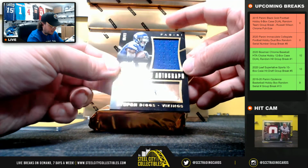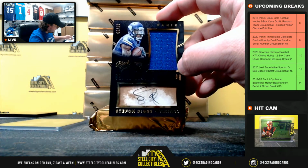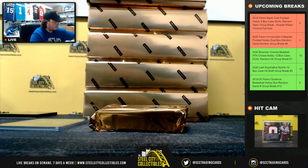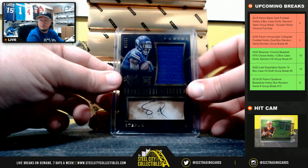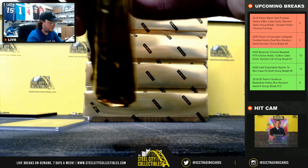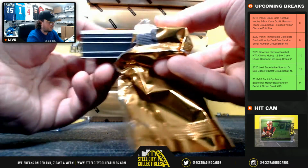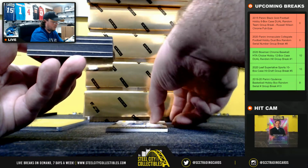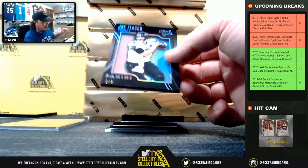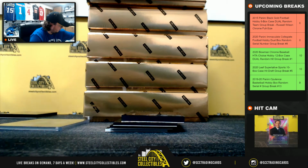Rookie autographed jersey grand debut, Stefon Diggs, Minnesota Vikings, number 13 of 99. Minnesota goes to Tim. Nice hit there in the first box. There's an Immaculate Ink card in here. Didn't know they put those in there. Next up here, we have number 2/5, Joe Flacco. Baltimore Ravens go to Wes.